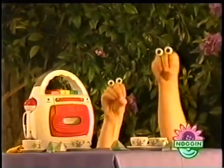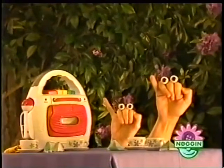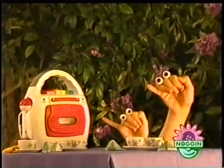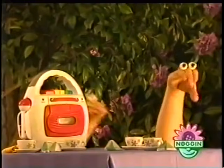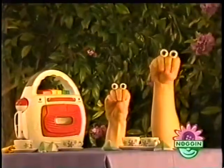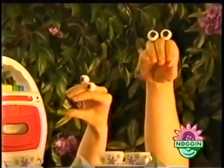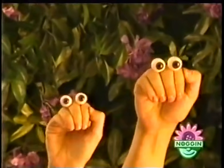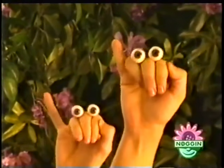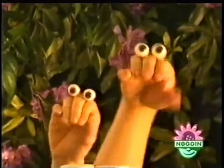I'm a little teapot, short and stout. Here is my handle, here is my spout. When I get all steamed up, hear me shout. Tip me over and pour me out. Yeah! Good. Oh, you, teapot. I'm a little teapot, short and stout. Here is my handle, here is my spout. When I get all steamed up, hear me shout. Tip me over and pour me out. Yeah!